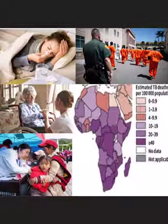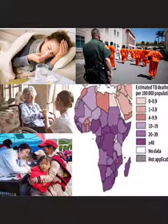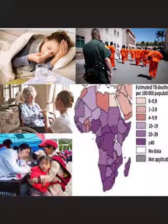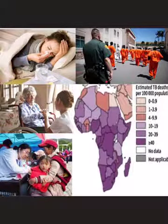Who is at risk? Even though anyone can get tuberculosis, there are some people that may be more at risk than others. These people include people with weakened immune systems, people who work in or live in crowded places such as nursing homes or prisons, people with poor access to health care, and people who are exposed to others with tuberculosis, such as traveling to countries with higher rates.